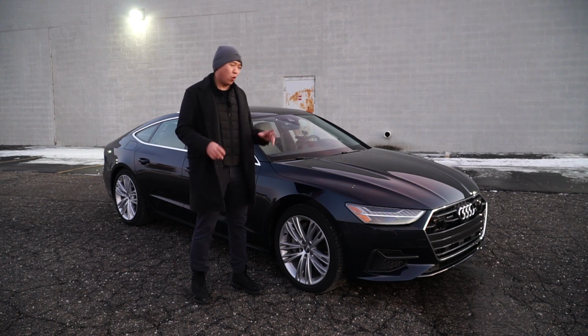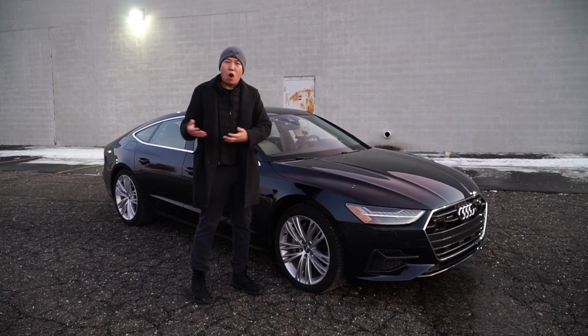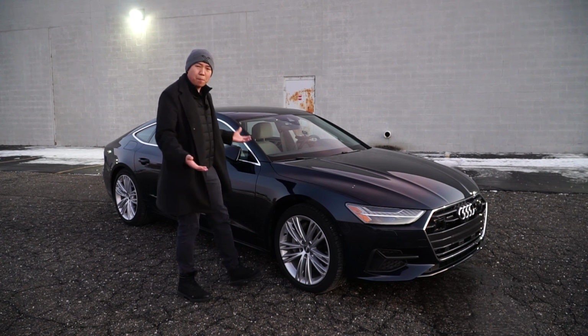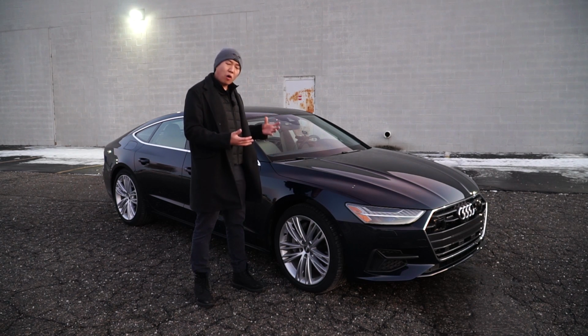Ample power, only a 3-liter turbocharged V6 with 335. In a world where my RS7 makes 560 and the S7s are in the 400s, it might seem not that great, especially in a bigger, heavier sedan, but it feels very strong. I just think it drives really well.